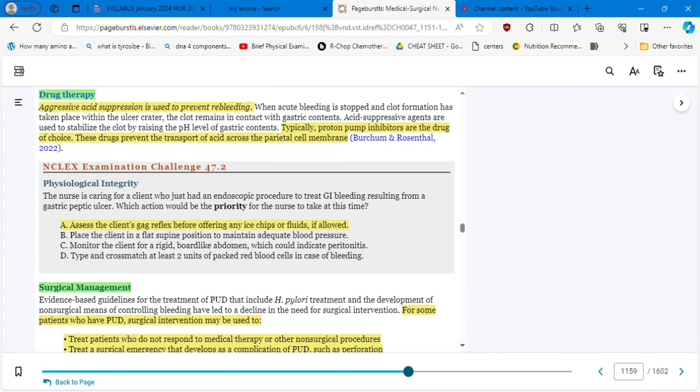Drug therapy. Aggressive acid suppression is used to prevent rebleeding. Typically, they are going to use PPIs of choice, and these drugs prevent the transport of acid across the parietal cell membrane.